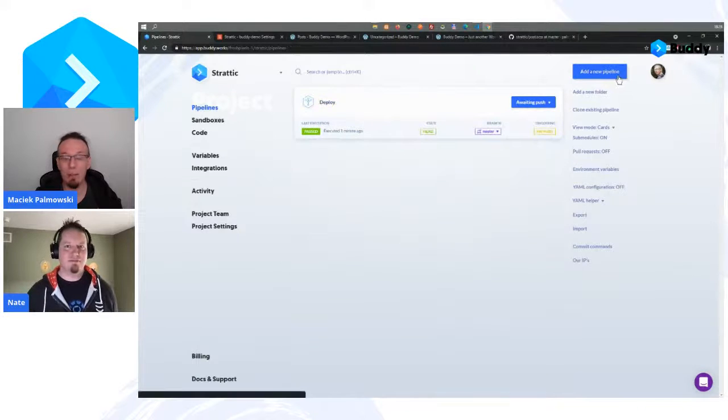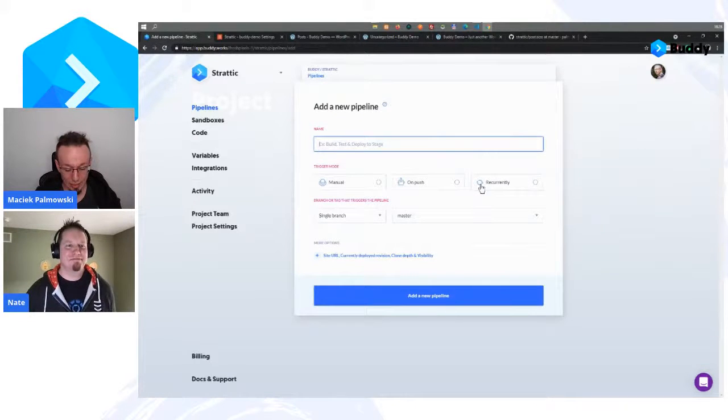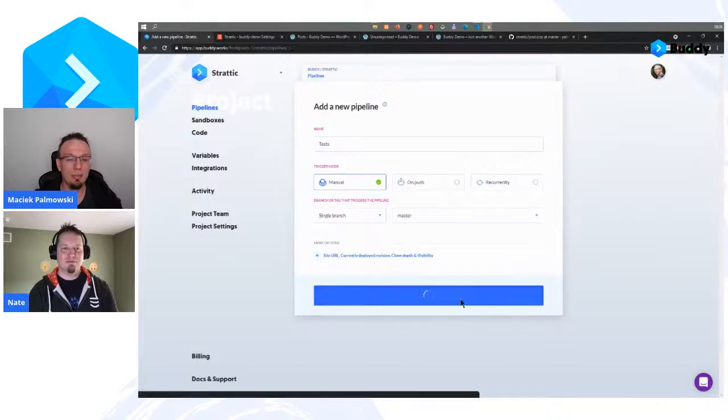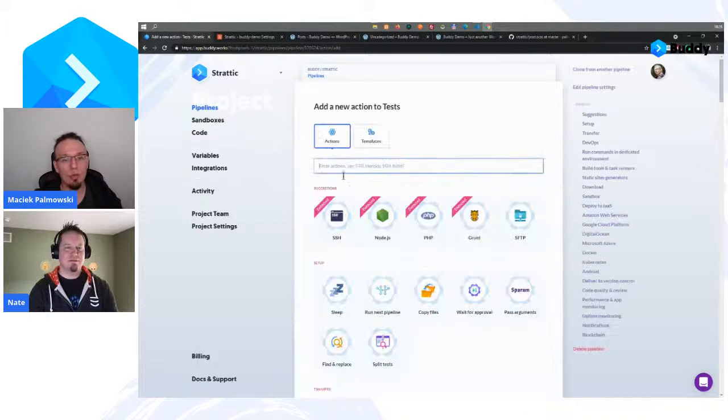But the next step, we already have the deployment. So now let's do a pipeline that will do some testing for us, because we are just people. So we probably will make mistakes, and all the automation stuff is for this. We will still make those mistakes, of course, but it will help us find them. So we're going to create now a pipeline called tests. It will run manually each time we want, because sometimes we may want to run it after we create a new post or something like this.